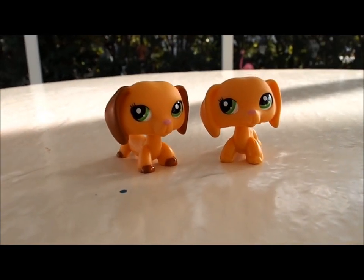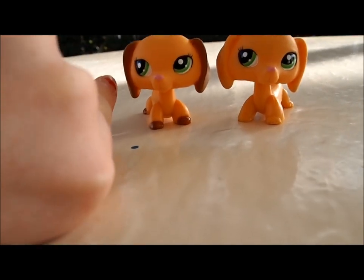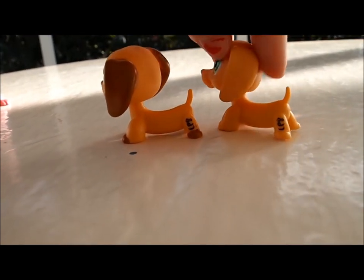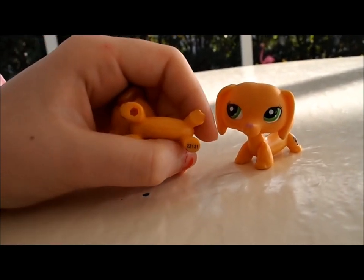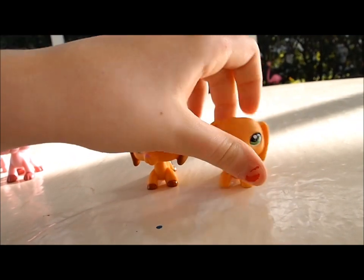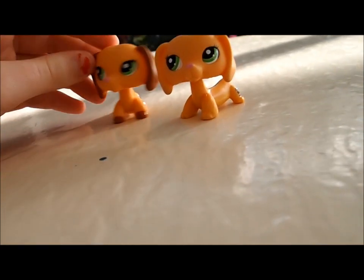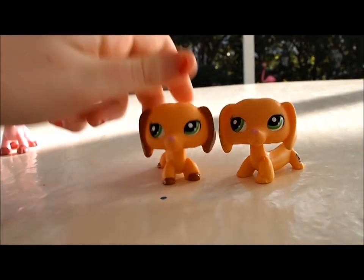Okay, let me show the difference of the dachshunds. Basically, this one is solid besides its nose, and they have the same nose and green eyes looking that way, but this one from Cozumel has brown on her paws and ears. They both have the same LPS symbol, but on the bottom, her number on her foot is 22131, and this one is 21251, and they have the same year, 2006 Hasbro, same thing, but the numbers on their foot are completely different, and the one from Cozumel is a completely different pet altogether, pretty much.